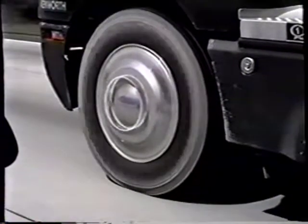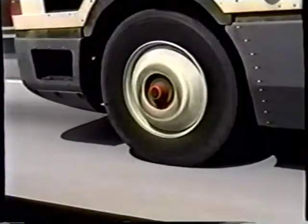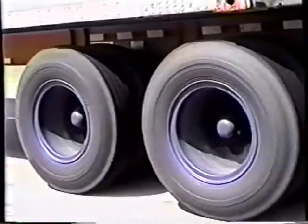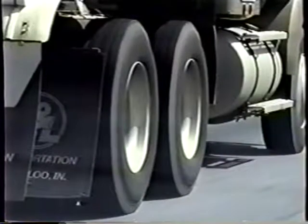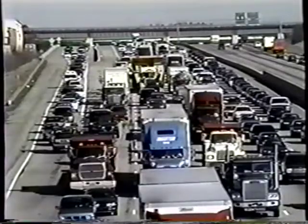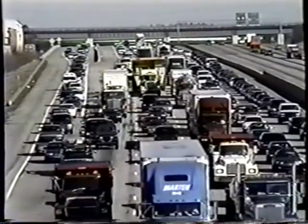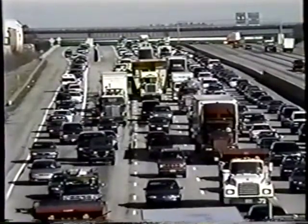Since the gas crisis of the 70s, increasing numbers of heavy vehicles with high-pressure radials have been bearing down on America's highways. These high-pressure radials were found to significantly reduce fuel costs and were rapidly implemented after introduction. This resulted in increased rutting, fatigue cracking, and loss of cohesion due to moisture damage. When super singles are adopted by the trucking industry, additional pressure will be brought to bear on the nation's highways, causing increased rutting and challenges to pavement designers.